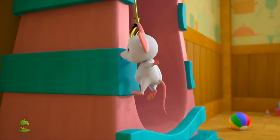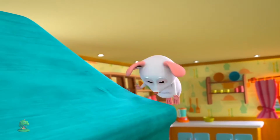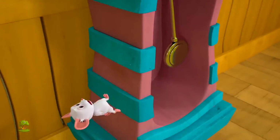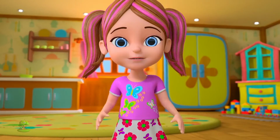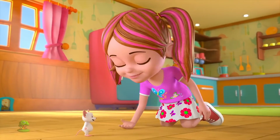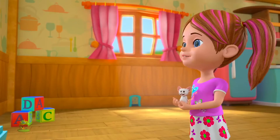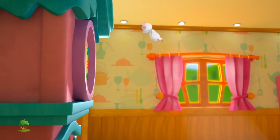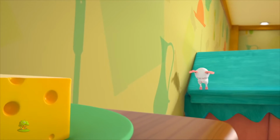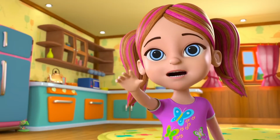Hickory Dickory Dock, the mouse went up the clock. The clock struck five, the mouse ran down, hickory dickory dock. Hickory dickory dock, the mouse went up the clock. The clock struck six, the mouse ran down, hickory dickory dock.